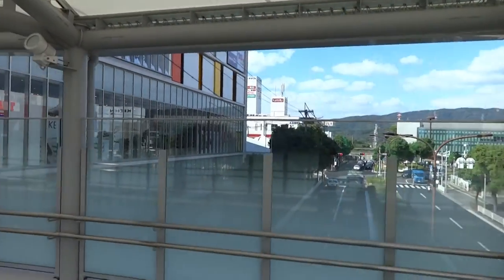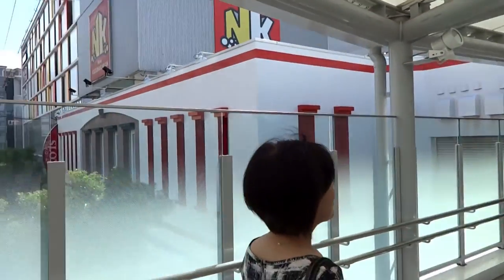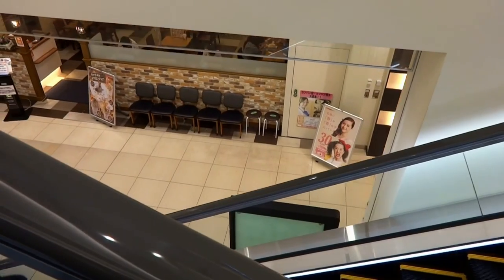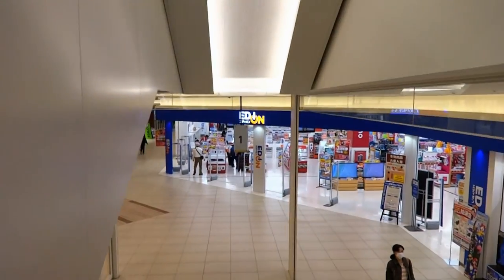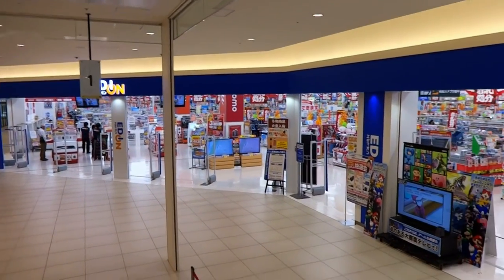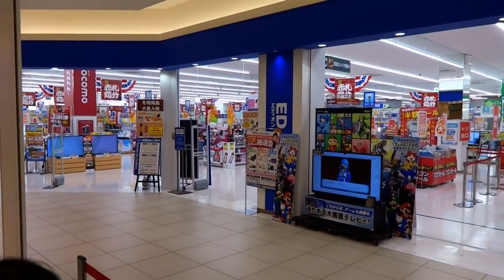Going from one mall to the other. Interesting. Intercom. Ah, that's where we can get another SD card, I'm guessing. We'll be going in there.